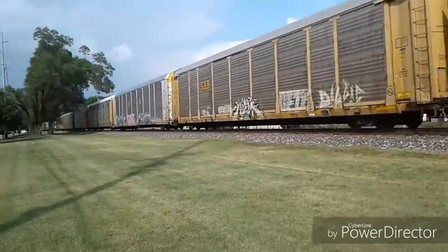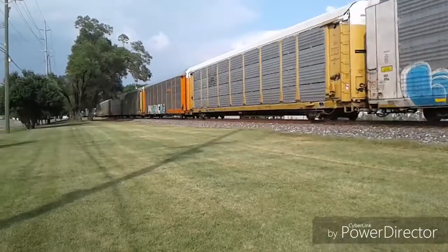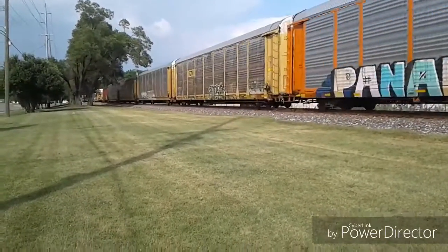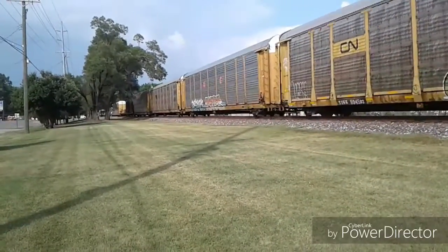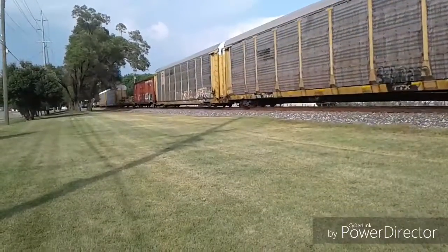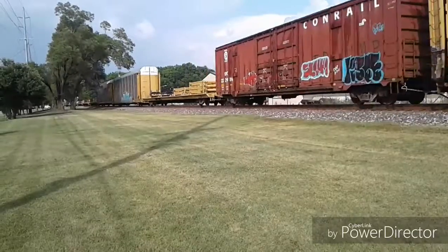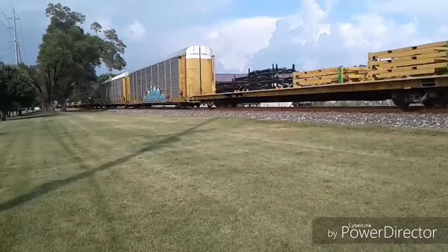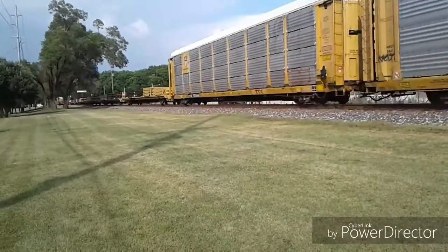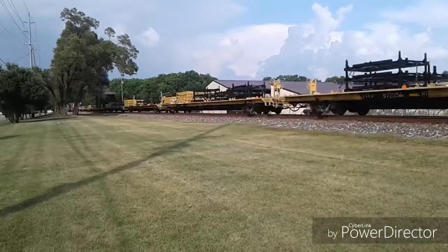And a nice little horn show for all of us rail fans that were out there that day on this southbound auto train. This train is led by a Dash 9 followed by an ES44DC. That flat car is an empty automobile frame car. Here's some more now.